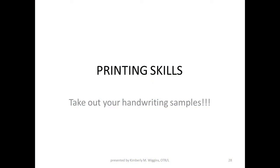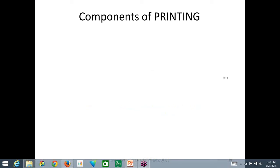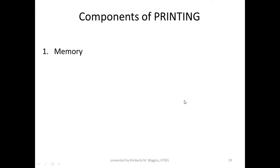Okay, so now let's talk about some printing skills. If you have handwriting samples, just in your mind, I know it's summertime right now, think of some specific kids and some issues that they may have as we're going through this. Are there any questions about screenings? All right, so let's talk about the different components to printing. The memory.